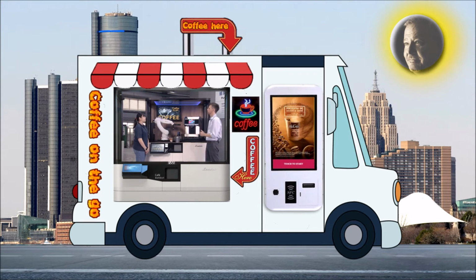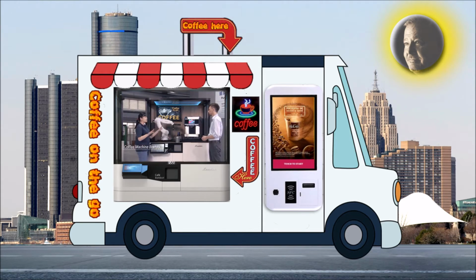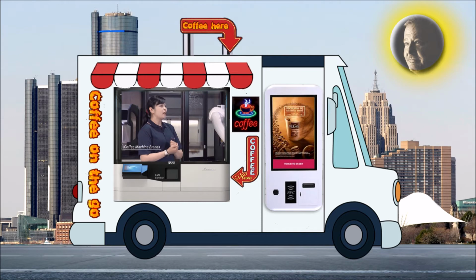So how do you ensure that you have high quality coffee? What kind of coffee machine do you use on the spot? Of course, our coffee robots are using the best commercial coffee machines, made in Switzerland, because we want the best coffee quality, and it has to taste and smell good.